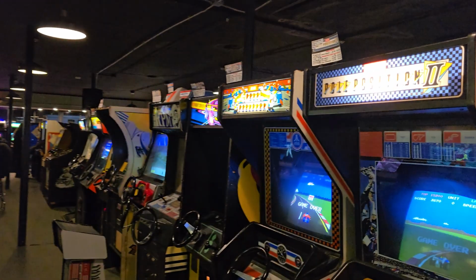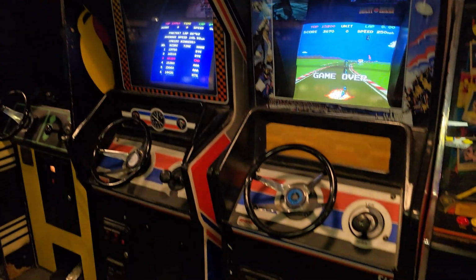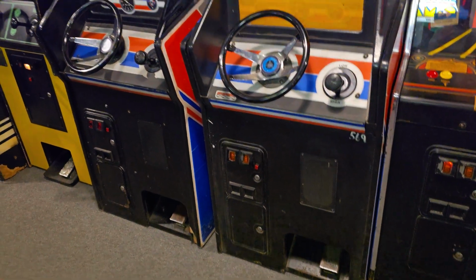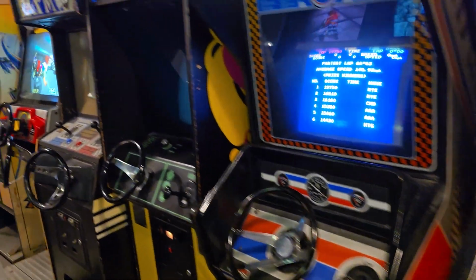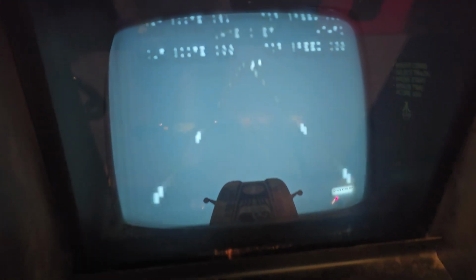I also remember, of course, Pole Position 2. It's always fun to have that gas pedal and that little shifter there, and of course Night Driver. And this is actually very similar, if not identical, to the Atari 2600 version. Now this screen looks like it needs a little work, but still super cool.